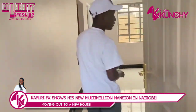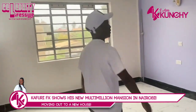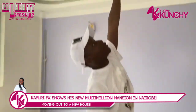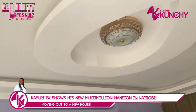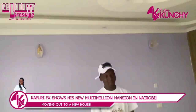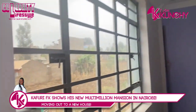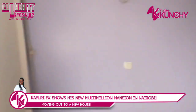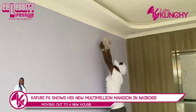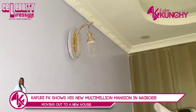So this is the master bedroom. Master bedroom, of course, very, very pretty. And I enjoy it. The bedroom here has gypsum work, man. Amazing, very amazing. I love it. There are these lights here. Okay. There are these.